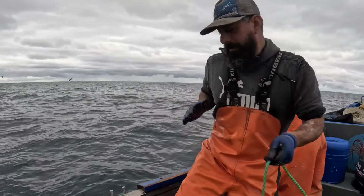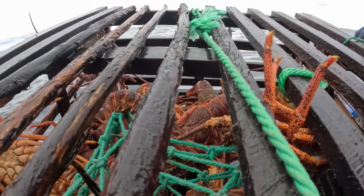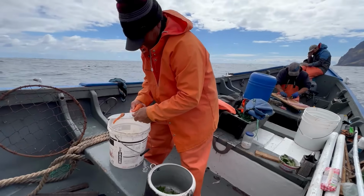Each fisherman can drop hundreds of traps, connected by long fishing lines and marked with buoys on the water surface to determine their location. After releasing the traps, they usually leave them overnight so that the lobsters have enough time to be attracted by the bait and crawl inside.